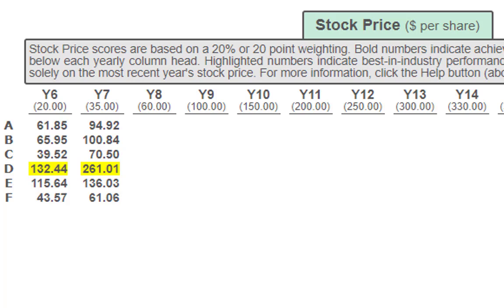Stock price. Company D, best in industry, 261 and 1 cent. Everyone else is meeting expectations. There's a couple of you in the 100 range. Company B is 100 and Company E is 136. So, I mean, still great job.